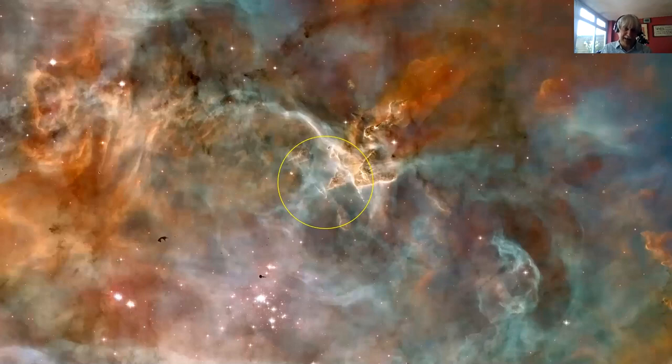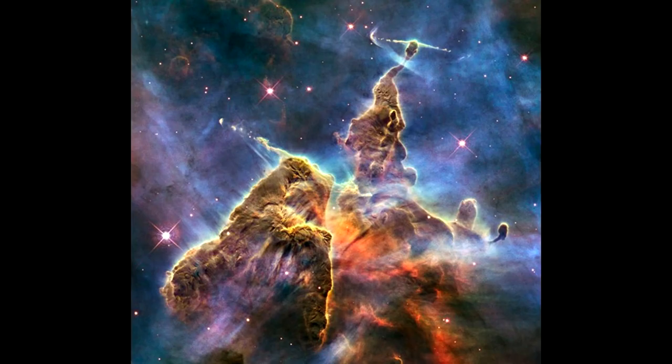And you can see I put a little yellow circle around there to show you Mystic Mountain. And if we now turn it the other way round, it's the same as the image released by the Space Telescope Institute at ESA and NASA to celebrate the 20th anniversary.